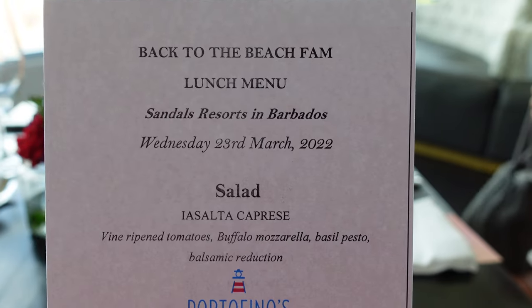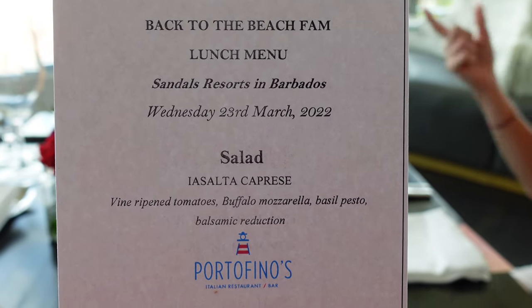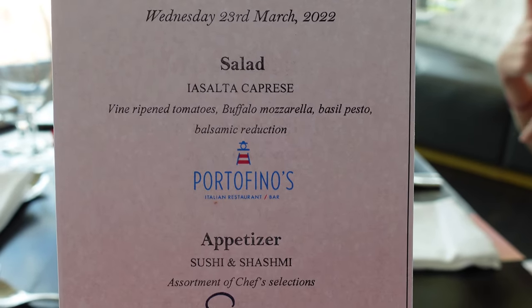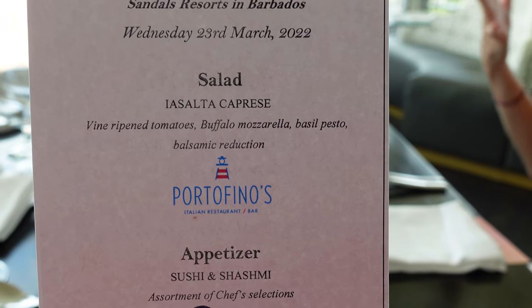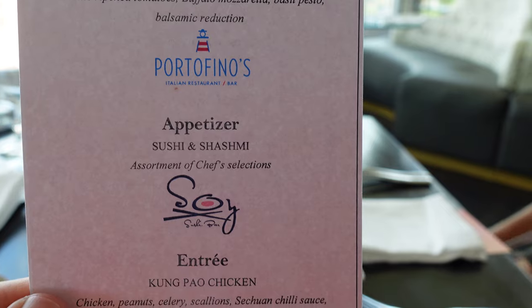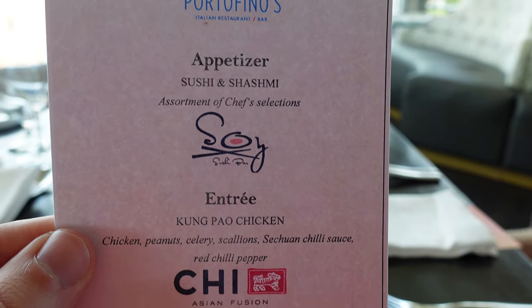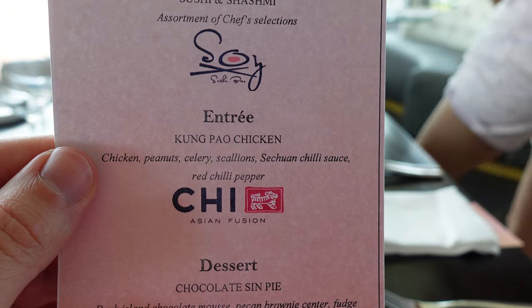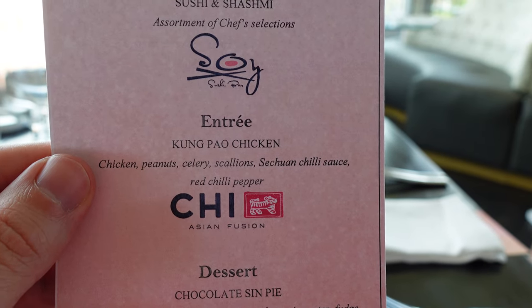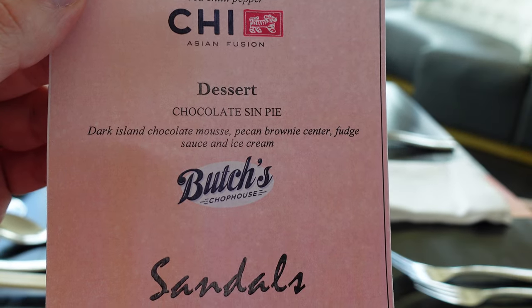Oh yeah. So even though we're dining in La Parisienne, we actually have a sample menu similar to what we did last night for dinner. So our salad is coming from Portofino's, the Italian restaurant. Our appetizer is coming from Soy, where we dined our first night we were here. And then our entree is coming from Chi, which we're actually dining at tomorrow night. And then dessert coming from Butch's Chop House.